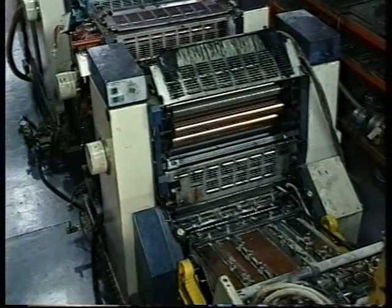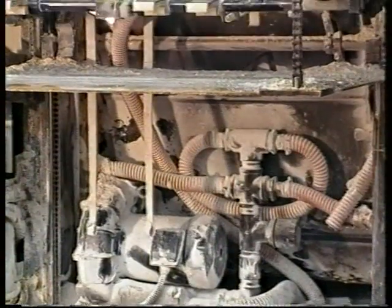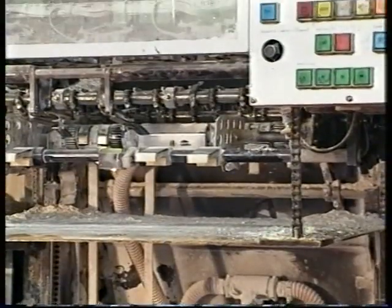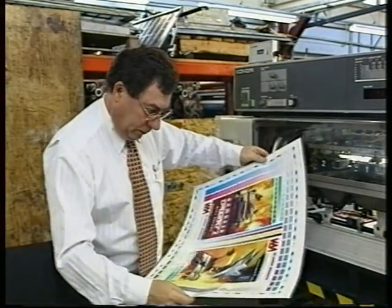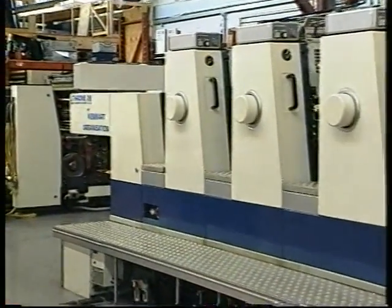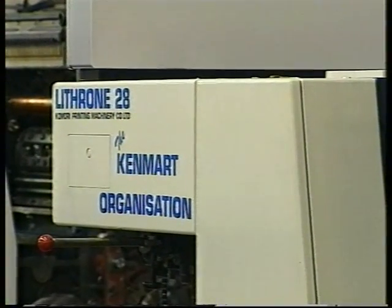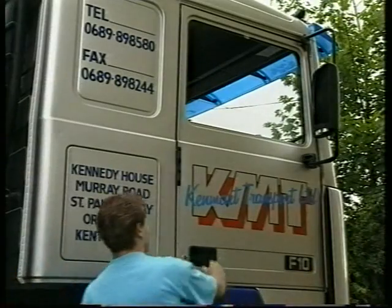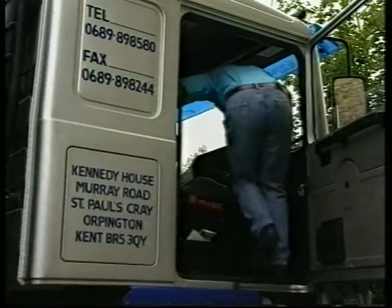Buy a second-hand machine from an unknown dealer or directly from a printer, and who knows how well it'll operate a year or even a month later. KENMART's name is your guarantee that you're buying a machine that's been thoroughly checked and tested, not just once, but several times during the rebuild process. Only when it's reached this stage can it be awarded the final seal of approval, the KENMART nameplate. The rebuilt machine is loaded, delivered and installed by KENMART's skilled engineers.